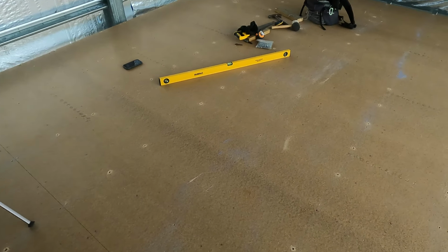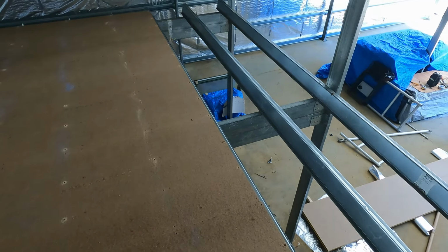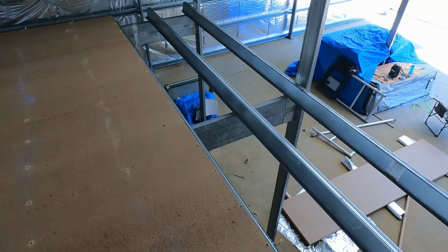And that's the floor all screwed down now. Well, the floorboards that I've got up, I've still got just these last 2 sections to do. So I'll need to go down and start cutting some board to fill in right to the end.